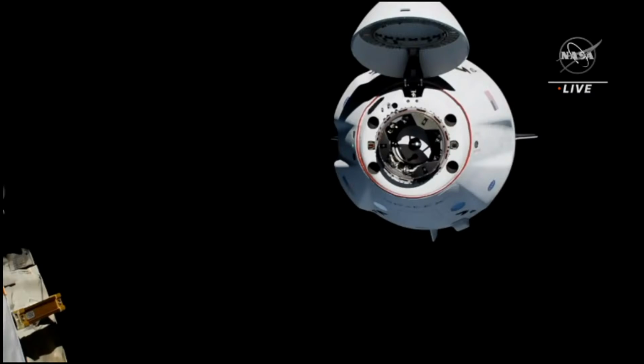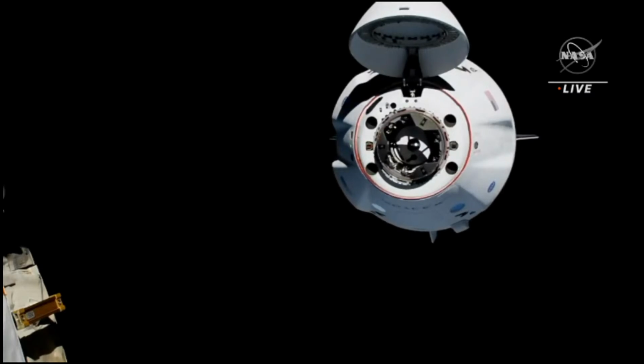Final approach of Endeavour to dock with the International Space Station has started. Docking expected in about 3.5 minutes from now.